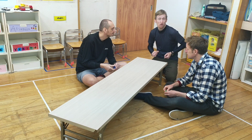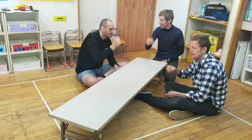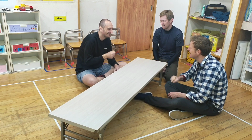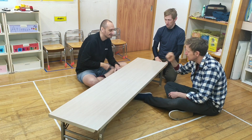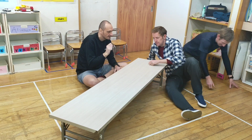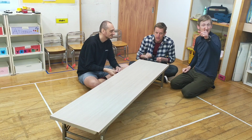Okay. All right, let's play rock, scissors, paper, see who goes first. Rock, scissors, paper, go. Hey, try again. Rock, scissors, paper, go. Try again. Oh, I'm first. So Matt's going to go second. I'm last. Can we push each other off? No, no pushing, please. Play nice, guys.